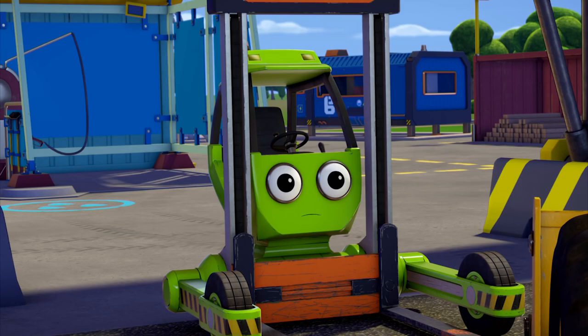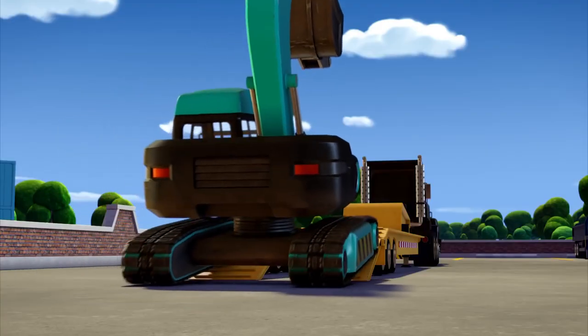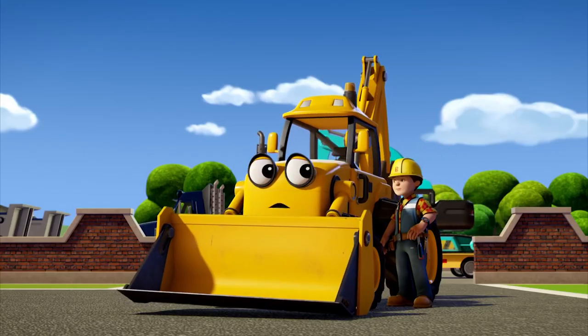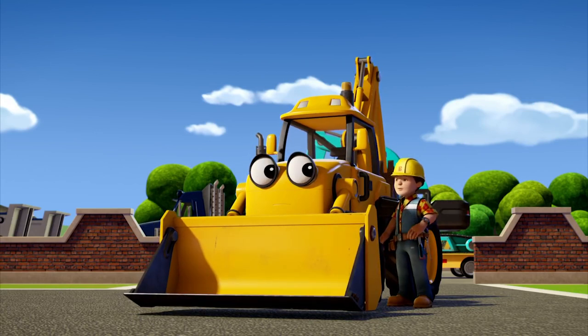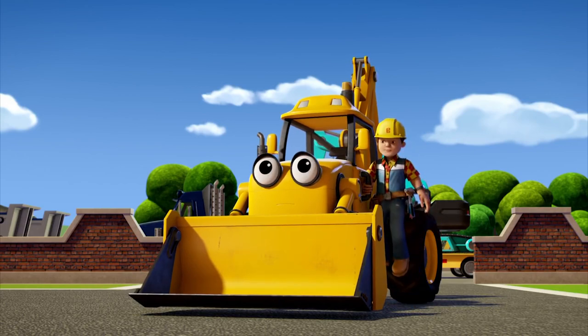Oh, here comes Bob. I better get back to work. See you, Scoop. See you, Shifter. So, I suppose I'll have to stay here at the yard then, Bob. No, no, Scoop. I'm sure there's something you can do. For a start, you can give me a lift back and pick up Stretch's pile driver. No problem, Bob.